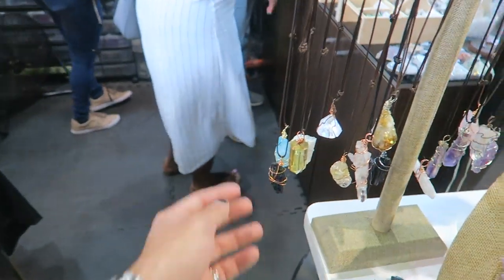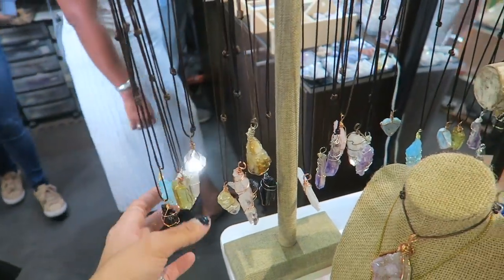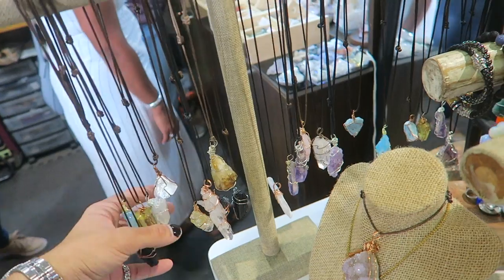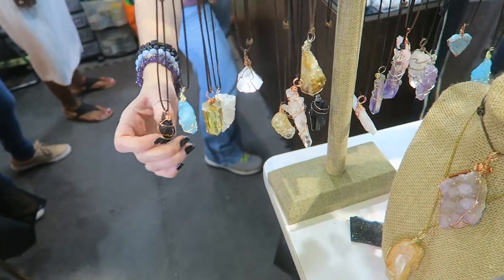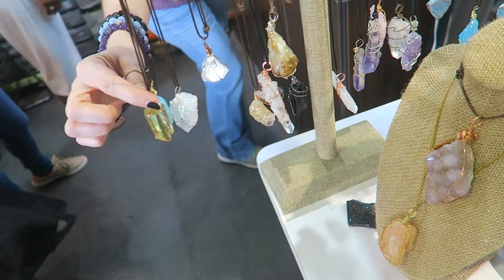Do you like any of them? I like this one. The blue one? Yeah. This one. How much are these necklaces? It depends on the crystal. 25, 35, 25. This is 45. This is natural citrine. Okay.